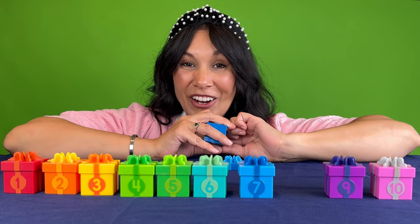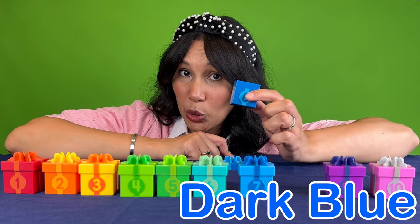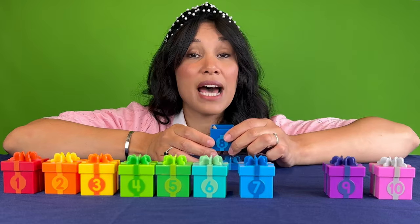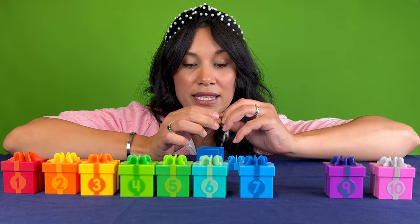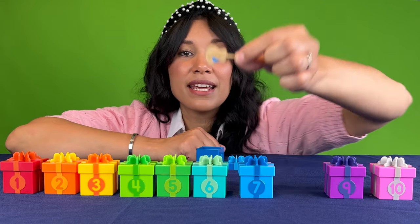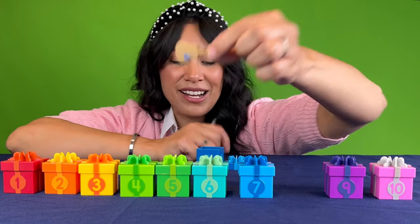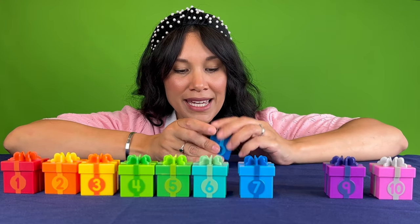Woo! Oh, wow. Okay, so this present is dark blue. Can you say that with me? Dark blue. Inside the dark blue box is a brown guitar. Can you see that? There's a little patch of dark blue on the guitar. Very cool. I'm just gonna put you back in there.